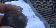But I found that one. This one here's got a lot of pecking on it. Some polish. Got a little more polish on this side here. Looks like it got a couple of concretions of some sort in it. But basically about the same shape as that last piece.